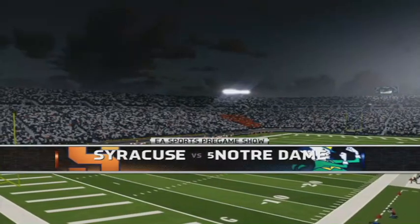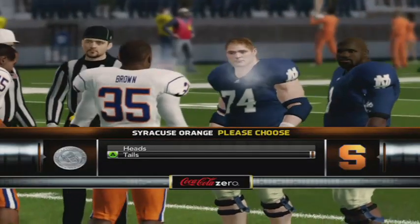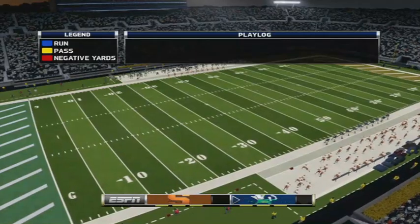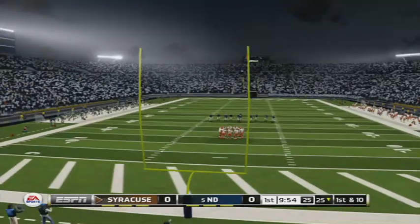Everybody, Reese Davis with you, bringing you the EA Sports NCAA Football 14 pregame show presented by Nissan. Innovation that excites.